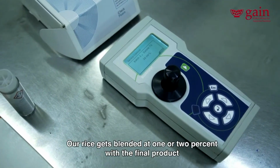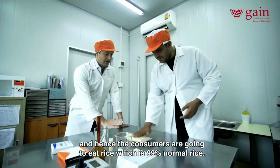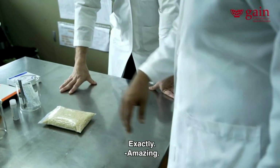Our rice gets blended 1 to 2% with the final product. And hence the consumer is going to eat rice which is 99% normal rice, so just 1% gives them everything that they need. Exactly. Amazing.